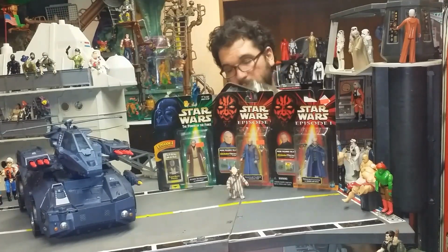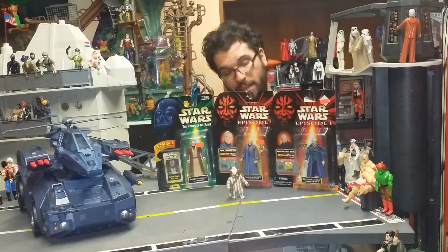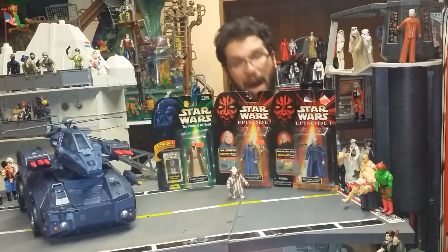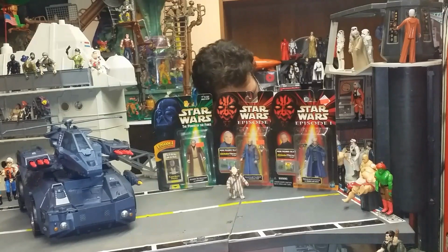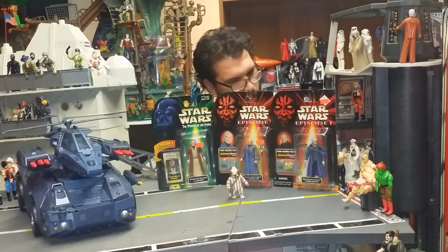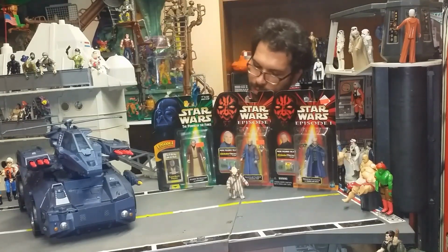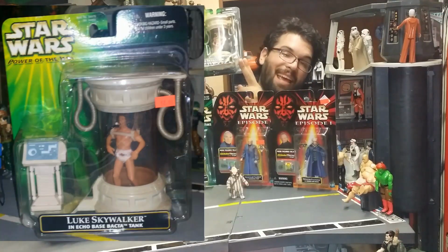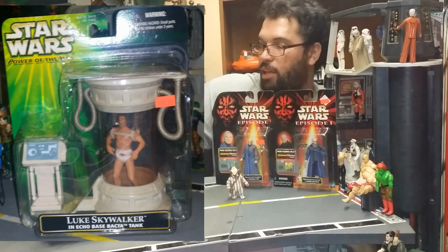And very last but not least, also for $2.99, I got this guy over here, and he's actually from The Empire Strikes Back. This is from Power of the Jedi. So this is back, what year? 2001. Wow. So this is back in 2001. And this is Luke Skywalker and the Echo Base Tactical Tank. Yeah, he looks pretty cool. So let me move this guy around here.